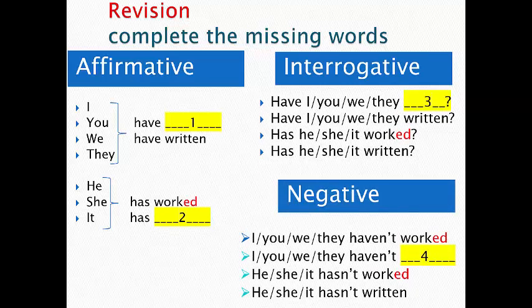So the affirmative form is as shown. I have worked. We have written. Very good. She has worked. It has written. The interrogative form: Have I worked? Very good. Has she worked? Excellent. Has he written? In the negative form: I haven't worked. You haven't written. She hasn't worked. He hasn't written. Well done.